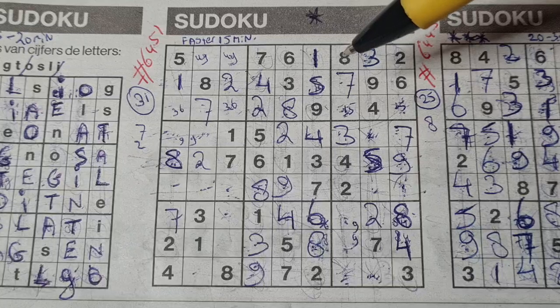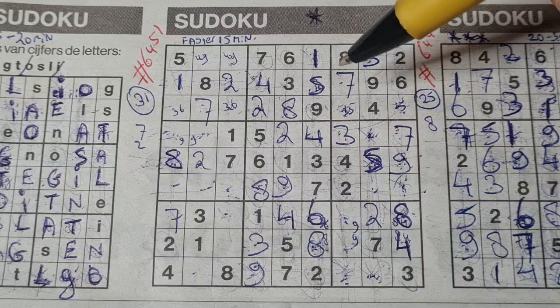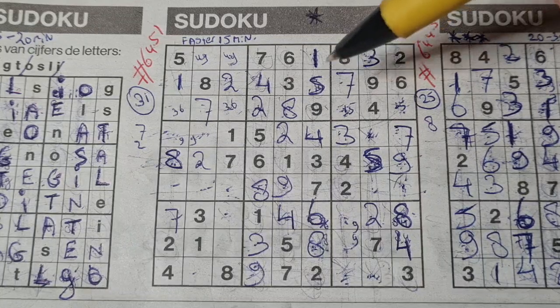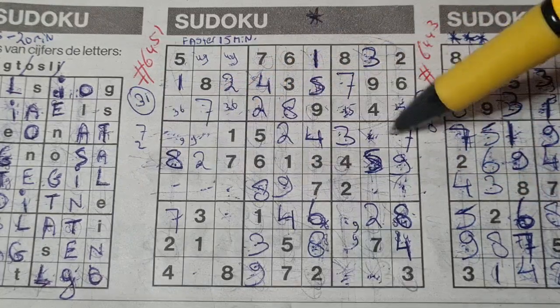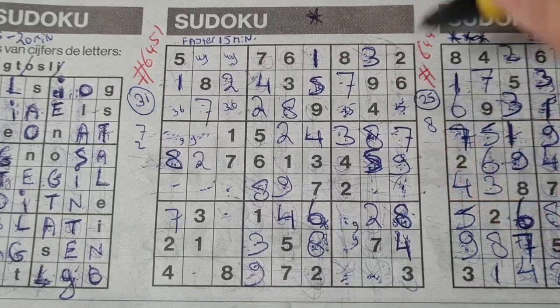And we have a pair, I believe. No, not a pair. Well. 8 in this row, 8 in the middle row. So in the row above, the only place left with 8 should be there.